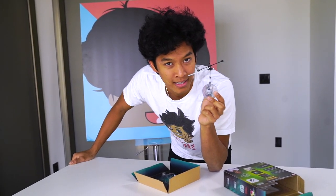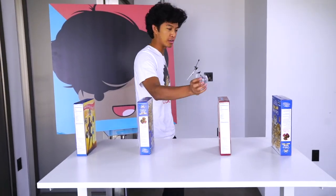Okay, now I know what Harry Potter feels like when he's trying to get the golden snitch. Whirly ball! Alright, so we're gonna try to see what else we can do with whirly ball, like obstacle courses. Alright, what I'm gonna try to do now is get this whirly ball through this obstacle course right here.